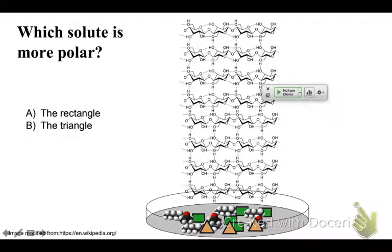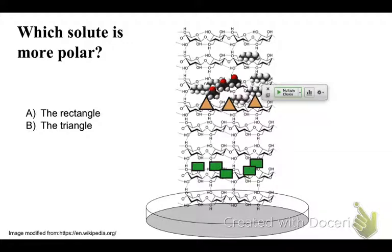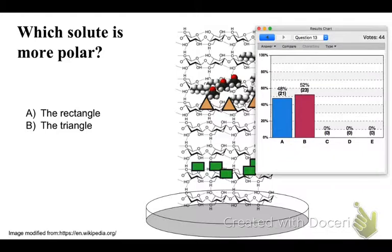So if we have two different items, we have that green rectangle, which is representing cellulose, which is representing chlorophyll A. That's our polar one. Our triangles are nonpolar. Which of these solutes do you think is going to be more polar when this happens? So if you were just separating out two things, which of those is more polar? I kind of ruined that question as I gave you guys the answer in part of my talking points. Most people, actually, we ended up split 50-50. So we're asking more polar.